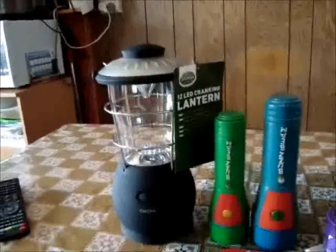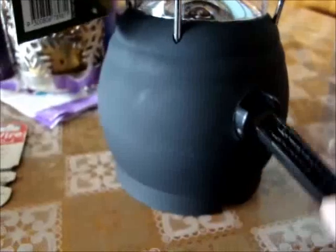I also have a hand crank lantern. I have 2 of these now. I love it. There's your crank at the bottom. I need 2 hands for this, so let's see if I can do it this way. Can you see that? Oh, I have to turn him on. You turn him on, and crank the handle. It has 3 light settings.